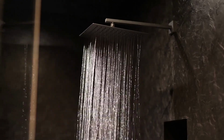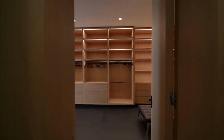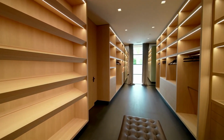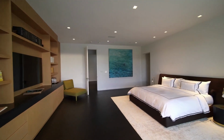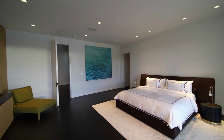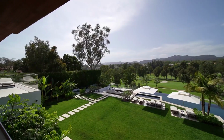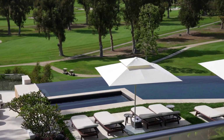Into another shower area, looking rather impressive with the stone walls as well. Pretty nice, actually. Into a walk-in robe, a lighter color this time. Huge robe, and just impressive, isn't it? So is this bedroom. Very wide, lovely artworks. Out again to the balcony, views and more views from this Santa Monica address. And what a palatial home it is.